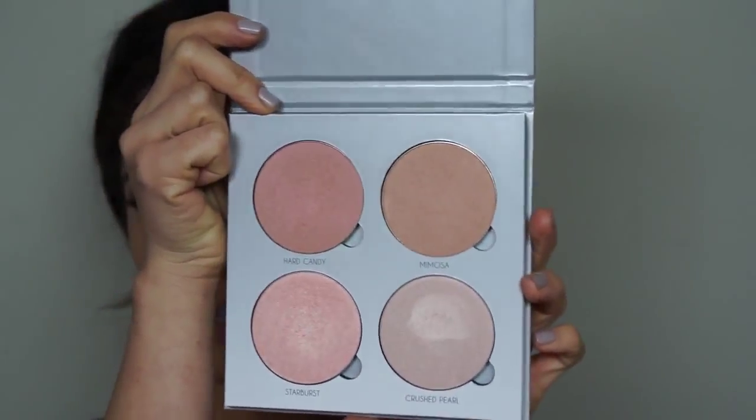For a highlight, I'm going to be using one of the highlighters from the new Glow Kits by Anastasia. The blue one is called Gleam, and this one is more towards the pink side. So I might use this one to go with this look and make it a little more monochromatic. And then the one in the pink palette is called That Glow.